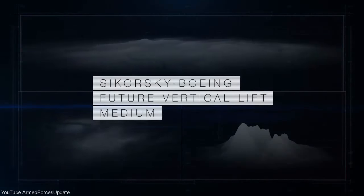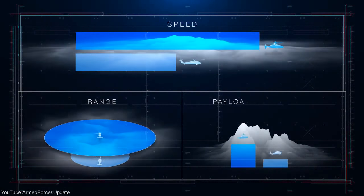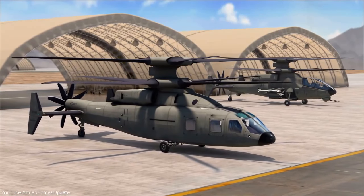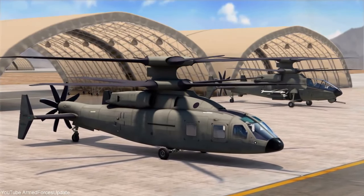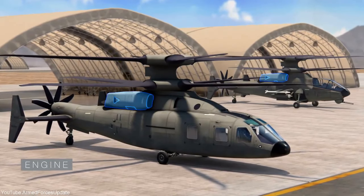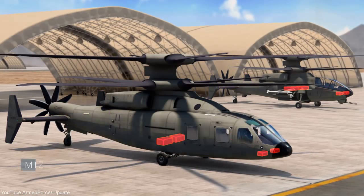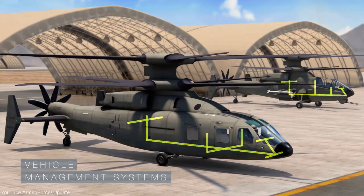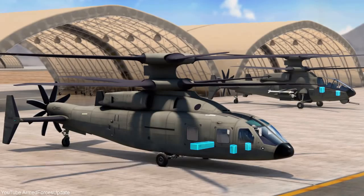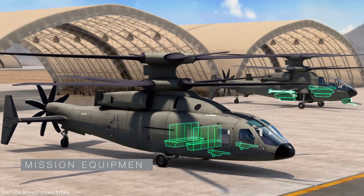Sikorsky Boeing Future Vertical Lift will provide superior speed, range, and payload performance. In addition to these improvements, FVL development, sustainment, training costs, and schedule are minimized through extensive commonality across assault and attack variants, including engines, drive system, propulsor, empennage and flight controls, crew station, mission equipment package, vehicle management systems, fuel system, secondary systems, training and lifecycle support, analysis and validation, with variant-specific airframe and mission equipment.